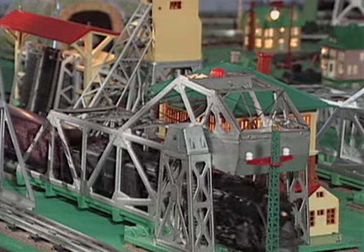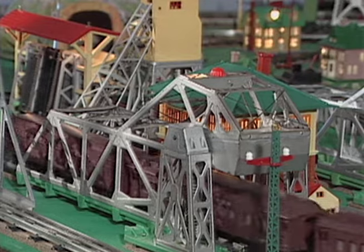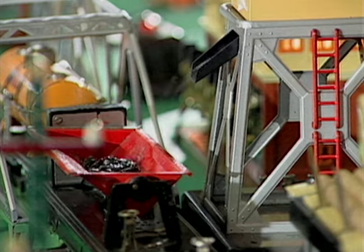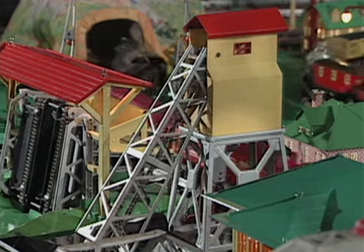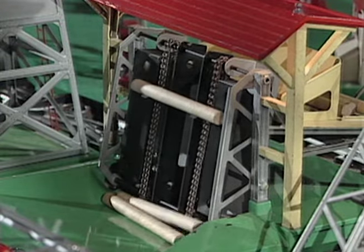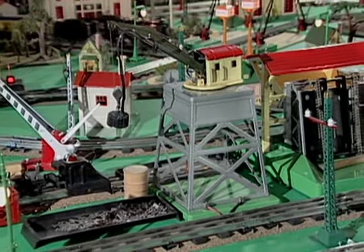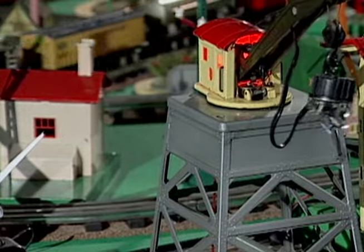Accessories have always played a big part on any toy train layout. In previous shows, we've shown you the classics, like the 97 coal loader, 164 log loader, 165 magnetic train, and the 313 bascule bridge.